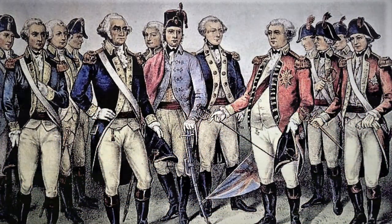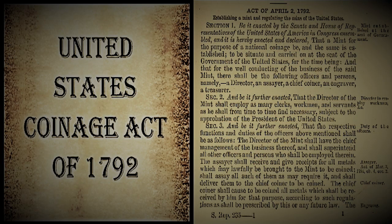Even when it had officially ended in 1783, it was not until the Coinage Act of 1792, 9 years later, that the American United States Mint was established, and the rest is history. Oh wait, I'm just getting started.